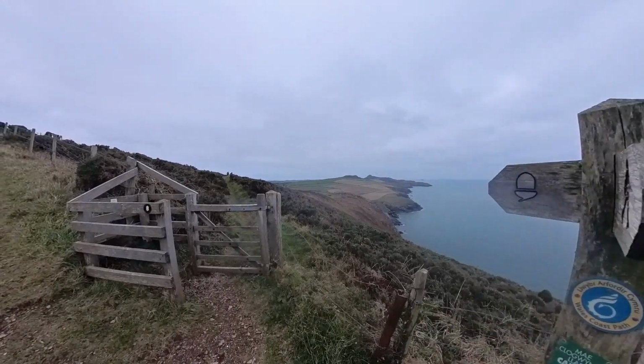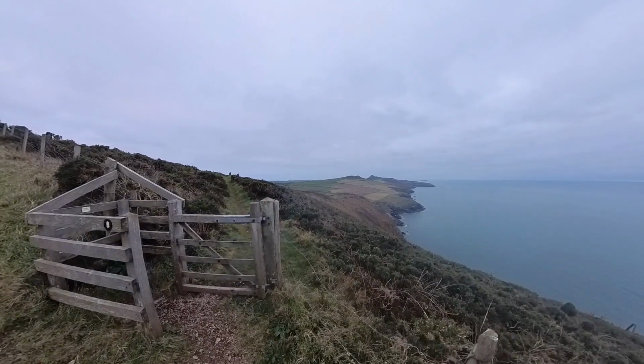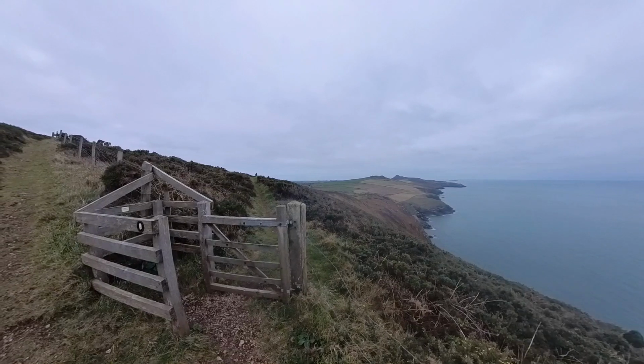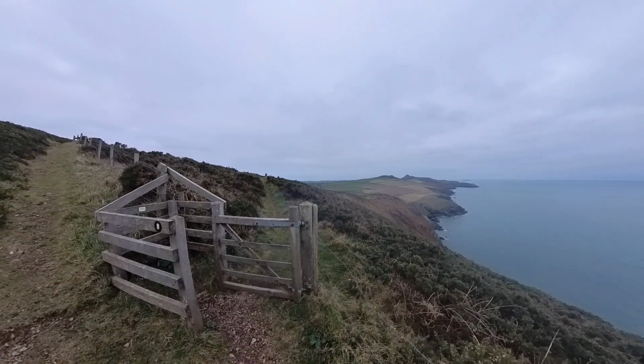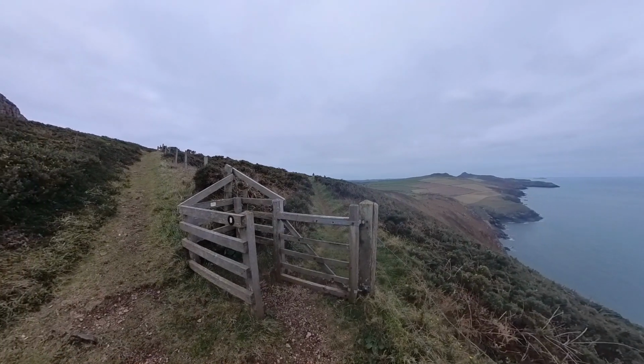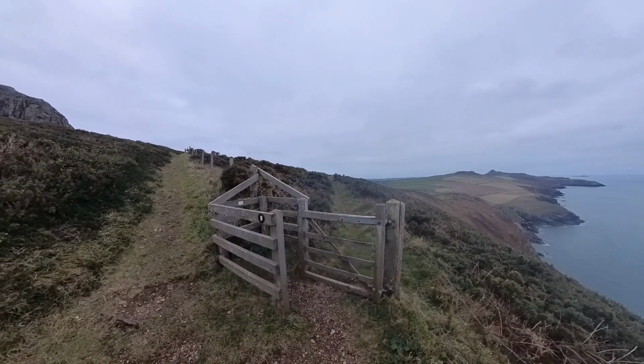And we can now see beyond Carnliddy. I think we're looking over now to Ramsey Island in the distance. So we can now see left along the coast. Off we go again.